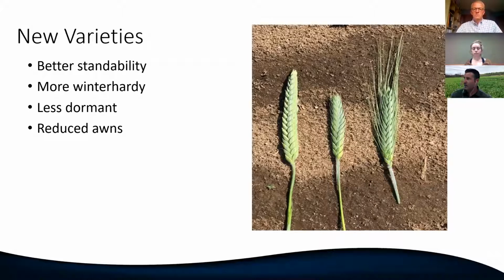This photo here on the right shows a fully awned variety. This would be Gainer, I think, is the variety on this one. This middle one is an awnletted variety. So Flex is an awnletted variety. And then the one on the left is Surge, which is a truly awnless variety. This matters more to the folks that are going to be grazing it or taking it for hay. If you're going to be chopping it, the awns really don't matter. The chopper chops it up, and by the time it gets inside, they get softened.